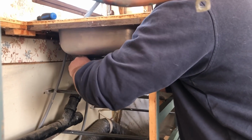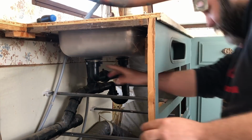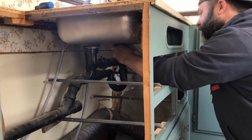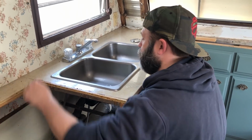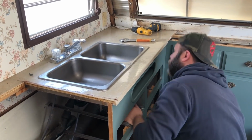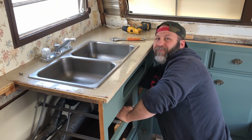Now we are unhooking the sink and the faucet so that we can get all of that removed so that we can take off the countertop. When we do the countertop tomorrow, we're going to use the template from the hole that was cut for this sinkhole on this countertop and faucet to be able to mark the spots on our new countertop. That way we don't have to measure and guess, we can just trace it on.